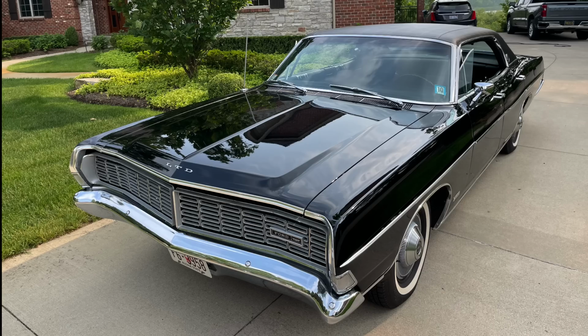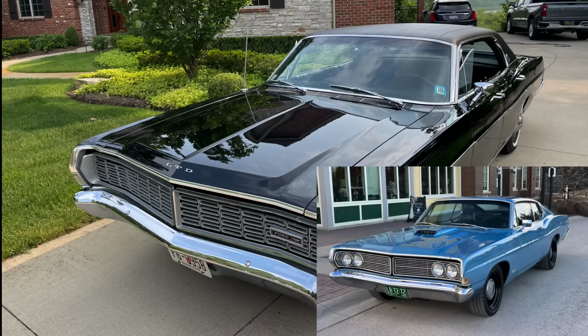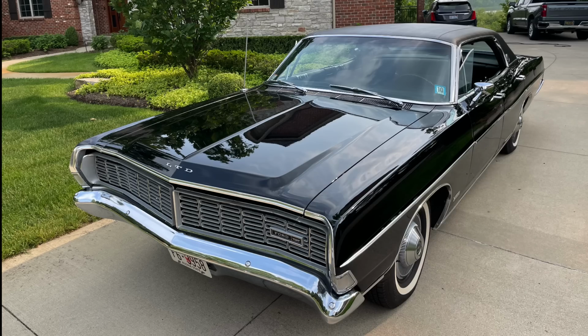And another strange fact about these hidden headlights is that while the LTD got the hidden headlights, the Mercury did not. None of the Mercuries, whether it was a Monterey, Montclair, Park Lane, Brougham, Marquis. So the cheaper vehicles in the FoMoCo lineup, these LTDs, ended up getting the hidden headlights. Although it is true the Galaxies did not have the hidden headlights or the customs. But if you got an LTD, you got hidden headlights. If you got a Mercury, you didn't.